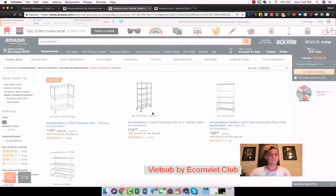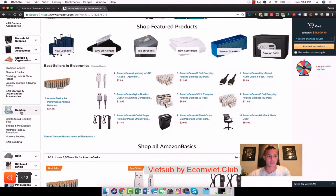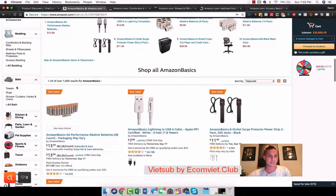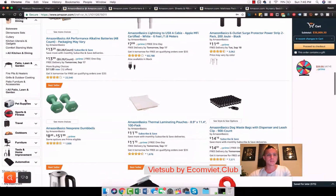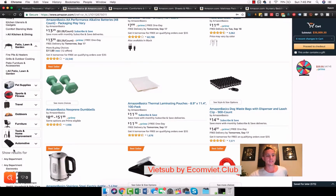So again, dive in and look at every single category and all of the subcategories. There's all of these right here, all of the other ones. There's bath. Kitchen and dining: I probably made more money in kitchen and dining than any other category. Patio, lawn and garden, you can make a killing in. Pet supplies, sports and fitness, travel, outdoors, all of these different things. I have hundreds and hundreds of students in every single one of these categories, maybe even thousands, and everyone finds these products that meet our criteria.